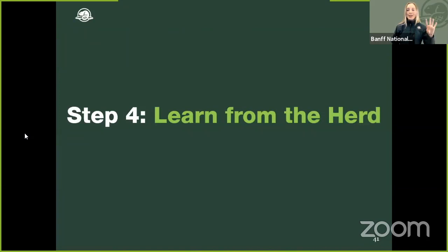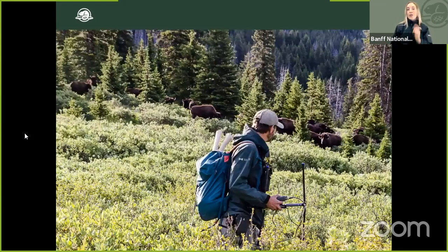Which brings us to step number 4, the step that we are in right now: learning from the herd. For the first half of this project, we were really guiding the bison as they learned to explore their new home range. And now the relationship's flipped. Every single day, we're learning something new from them.